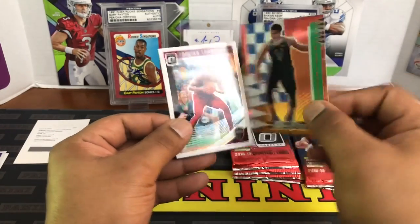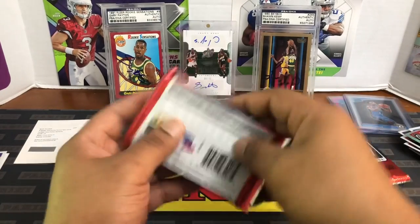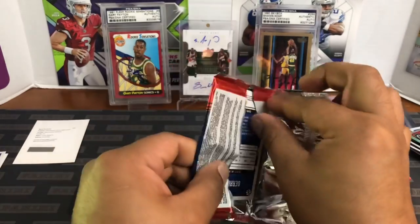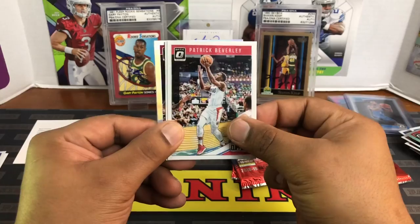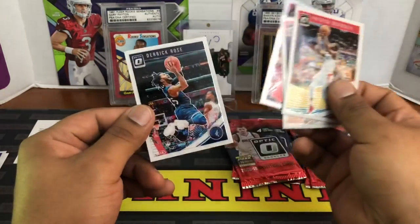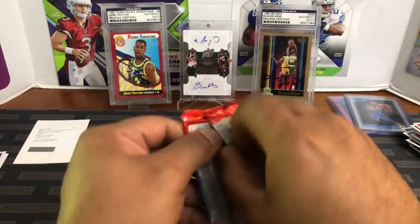Giannis Antetokounmpo. And then a Tristan Thompson. Mr. Kardashian. Patrick Beverley. Clint Capela. Jonas. Derrick Rose. All right, we're down to our final 6 packs.